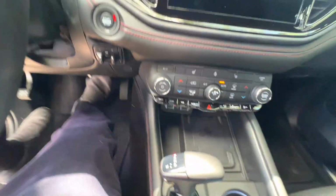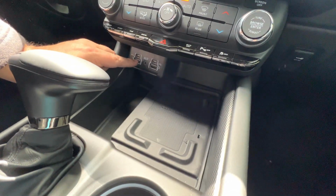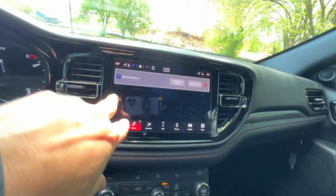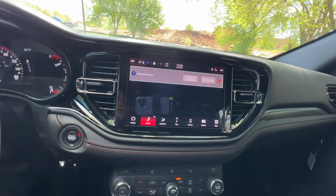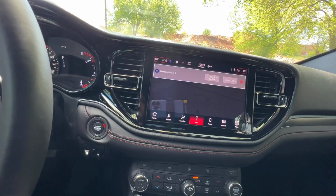Start up. You got wireless charging pads down here. A hilarious amount of power things again up here. Really like the great Alpine stereo. This is all kind of a new setup. The screen just honestly looks a lot crisper for 2022.